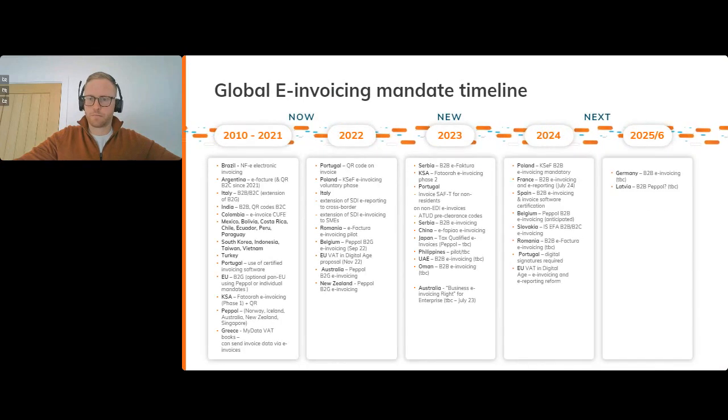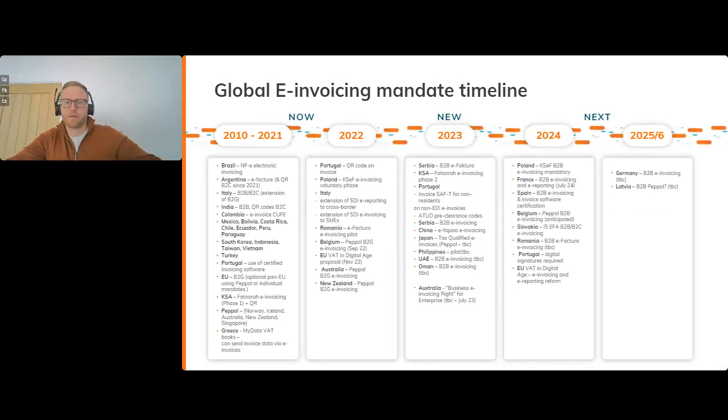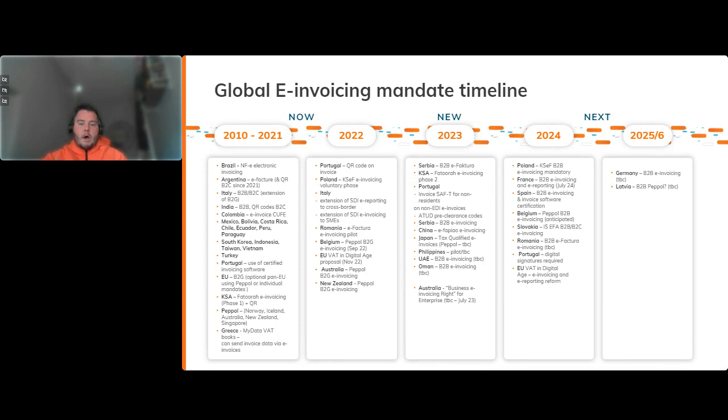Now, the e-invoicing mandates and the timelines for e-invoicing are subject to change. For businesses maintaining operations in several countries, the constant change in requirements is a challenge, and we've already touched upon this. But you'll see at the start of this, over the last 10 to 12 years, Latin America was a huge driver, as well as several countries in Europe, in introducing obligatory usage of e-invoicing for different types of business relationships and different transactions.